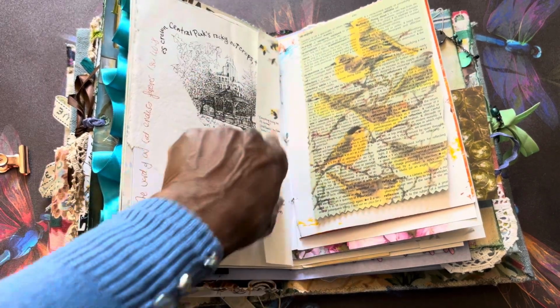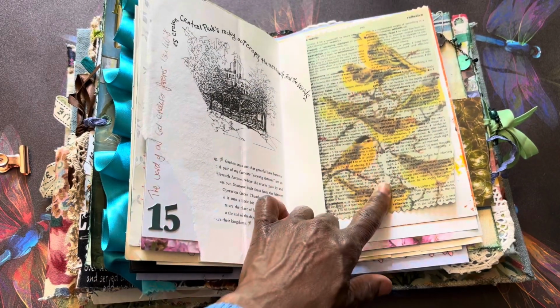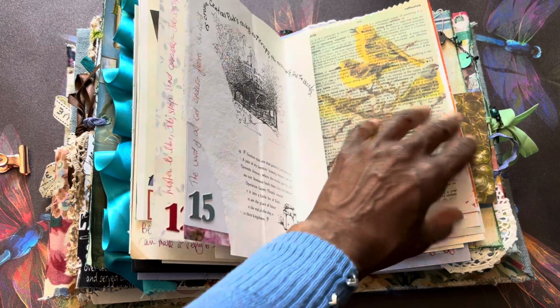I like the bees on the side there. And I thought it looked really nice with the printable. That's Yellow in the Garden as well for Mrs. Cogscraft. I loved it on the dictionary page.